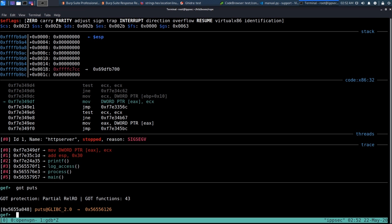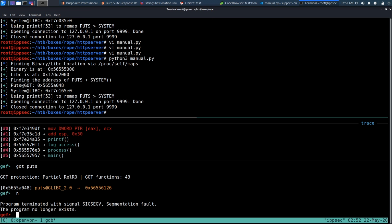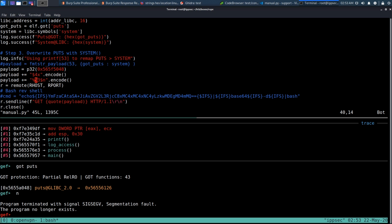GOT puts. Whoa. That wasn't supposed to happen. It was supposed to write 4 to this. Let's see. Payload plus equals. This is going to be GOT puts. This needs to be %4x, not $. So that should be that.